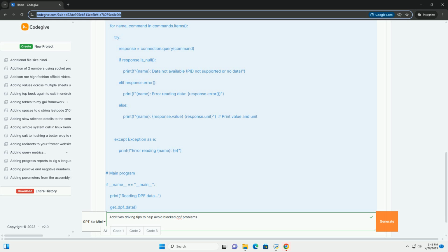By following these guidelines, you can significantly reduce the risk of DPF blockages and keep your diesel vehicle running smoothly. Remember, prevention is always better, and cheaper, than cure.